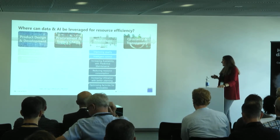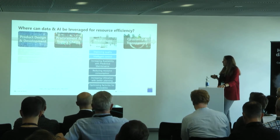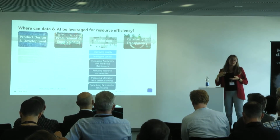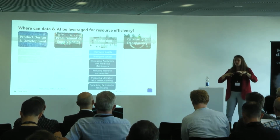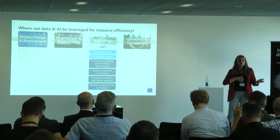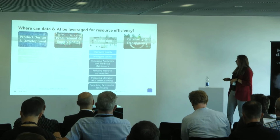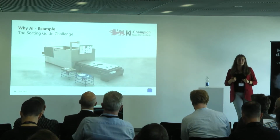But then I continue. So we also have the increasing utilization with better planning, or that you, for example, do demand-side management for using your own generated electricity from the PV that you might install on your roof. And then you can match, for example, the production orders that you want to produce with the energy forecast of the PV. So these are the examples here, and what I will show is the improved quality example that we have, which is the sorting guide.